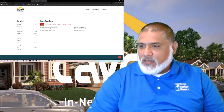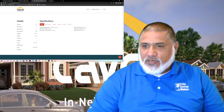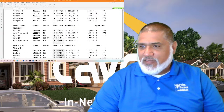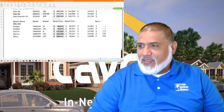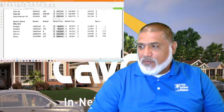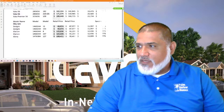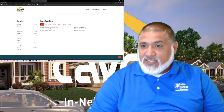So the listing price of this home is $102,499. During the pre-grand opening sale event, when we look at this home, lot number 8, it's actually, they should have updated that price, it's $91,200. So it's about a $12,000 discount that comes as part of that home. The space rent there is $775. So good incentives on here.